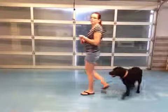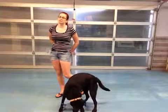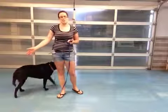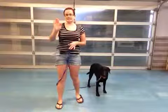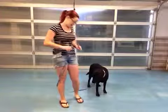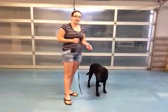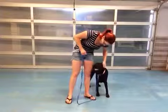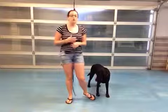Good stand, stay. Good stand, stay, Sasha. Okay. So in returning to her, a closed hand is a little bit too tempting. She's pretty convinced that I have something in there if my hand is closed. So maybe try more of like a flat hand like this. And this also kind of mimics the stay stop sign that we put in front of her face. So it's kind of reinforcing that as well. So she's doing really well with this. I think that she's doing absolutely great, a lot better than most dogs. This is really difficult for a lot of them to grasp.